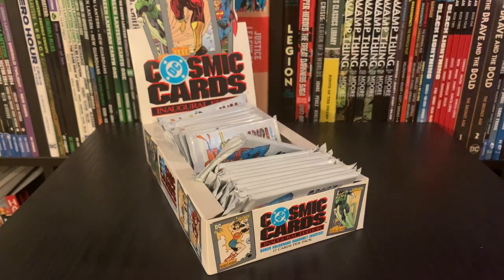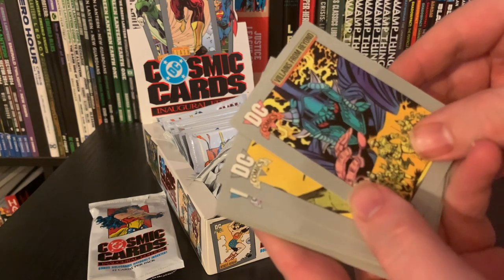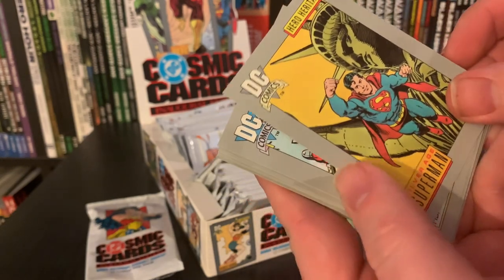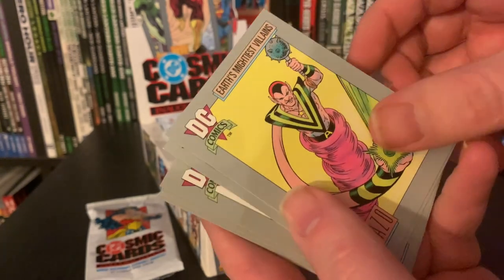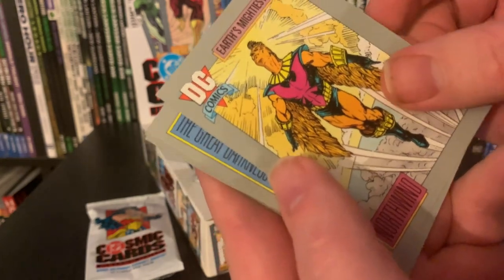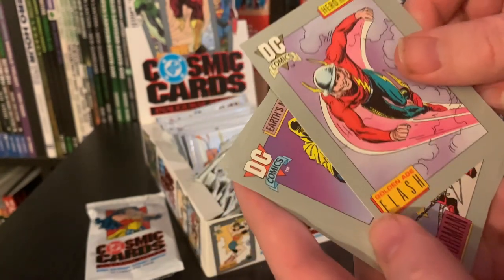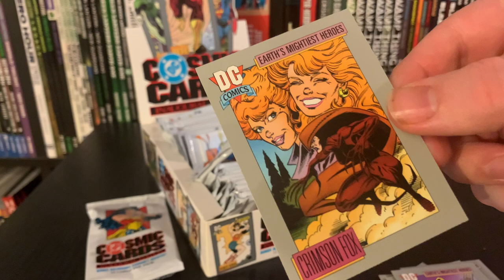So first up, we've got the DC Cosmic Cards Wonder Woman pack. Not opened since 1991. Whew. All right. So we have Ares. Silver Age Superman. Adam Strange. Jericho, Amazo, Mr. Mitzi's Pitlick, Plasmus, Northwind, The Great Battles, Great Darkness Saga, Golden Age Flash, Our Man, and Crimson Fox.